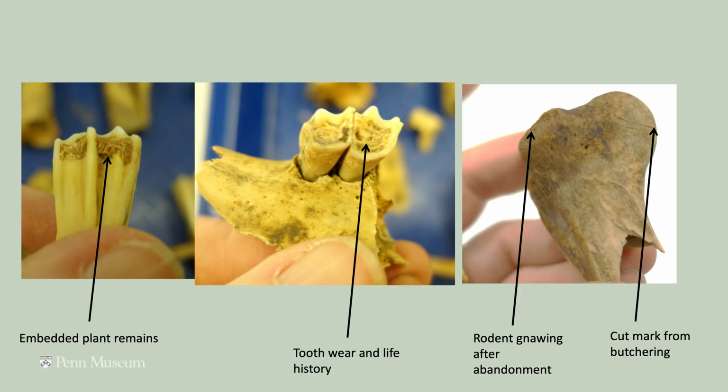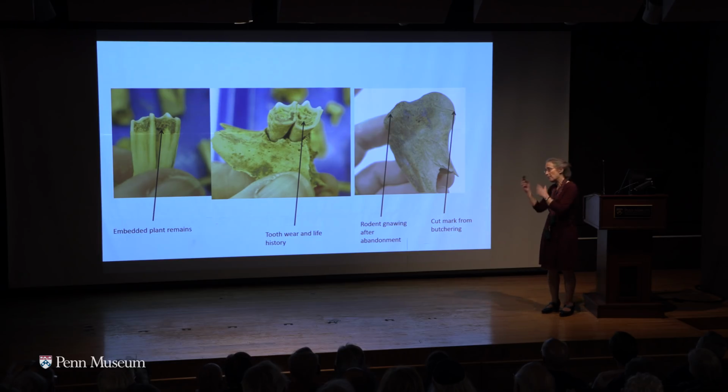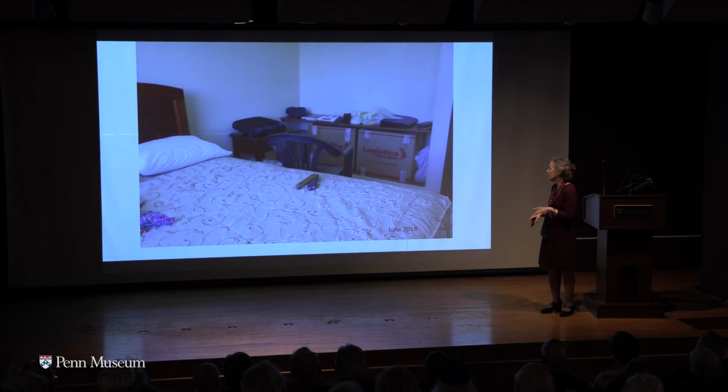And then there's the kind of stuff that you might have seen me show in the lab if you've ever come back on a Come to the Lab day, the kinds of things that are very evocative of the individual act of turning this animal into meat with knives, cut marks in very characteristic places in the elbow. And then over here, it doesn't show in this picture as well as it did under the microscope, but those are the marks that after that bone was cut, after the bone was stripped of meat, then a little rodent came and gnawed on it for a little while. So it kind of gives you an idea of what this context of abandonment looked like.